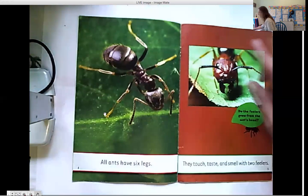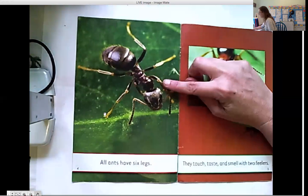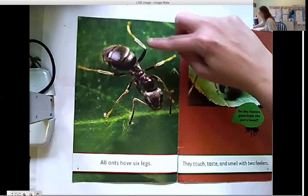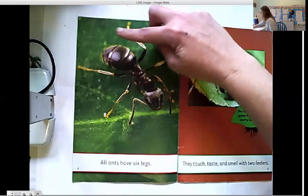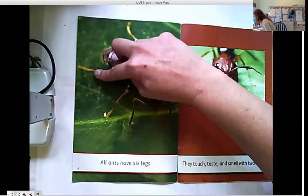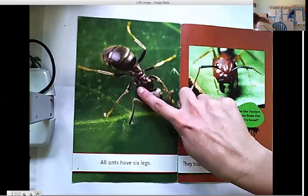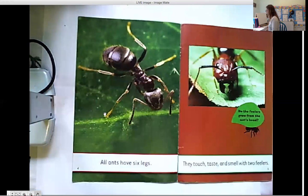Let's count them. 1, 2, 3, 4, 5, 6. Someone was trying to hide from me there. 6 legs.